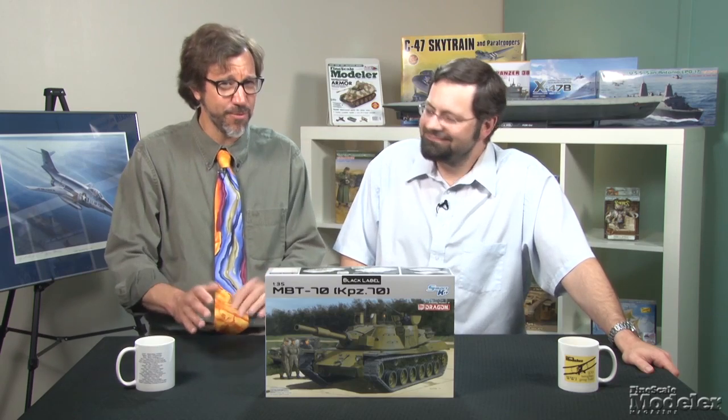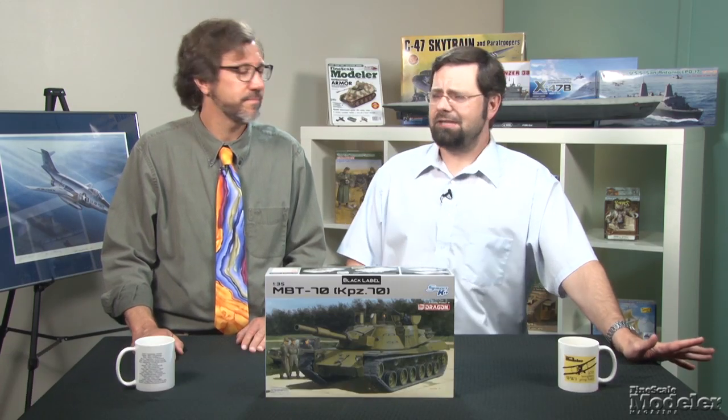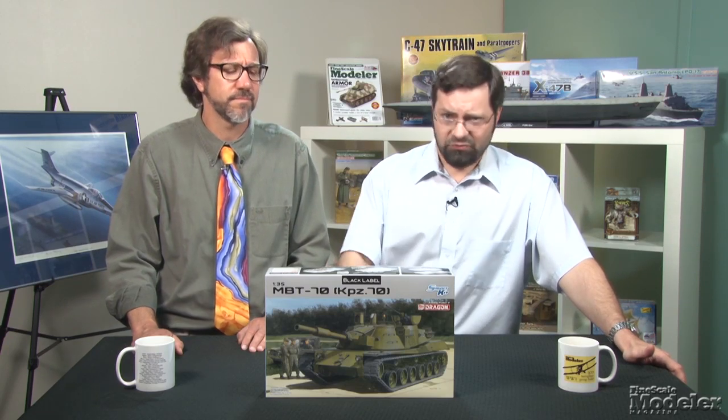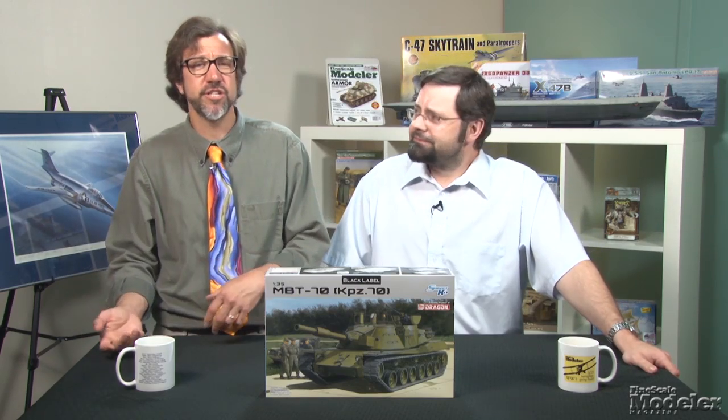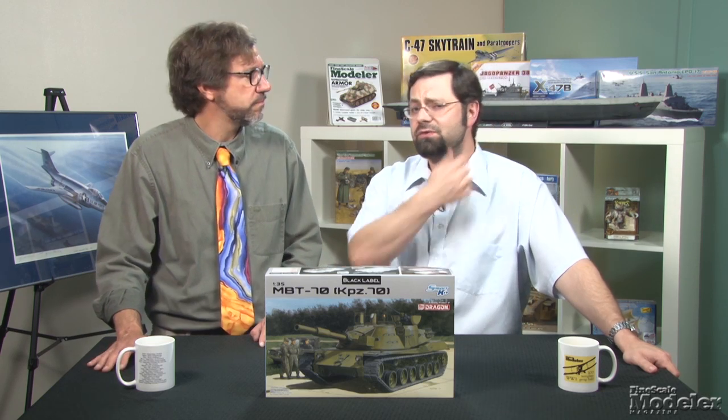Next up, a long-awaited kit of one of the great tanks that never quite was, the MBT-70. Designed as a joint project between the US and West Germany, the MBT-70, or the KPZ-70 in German nomenclature, was a true main battle tank to replace the M60 and Leopard 1. Unfortunately, the project went over budget, Germany pulled out, and then the US canceled it with just 14 prototypes built. Many of the tank's advances, however, were incorporated into the Abrams M1 and the Leopard 2 MBTs.